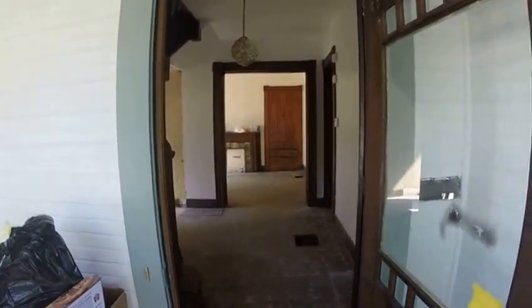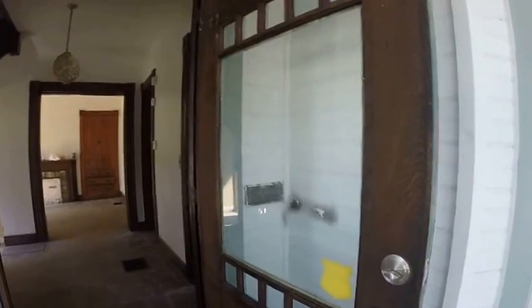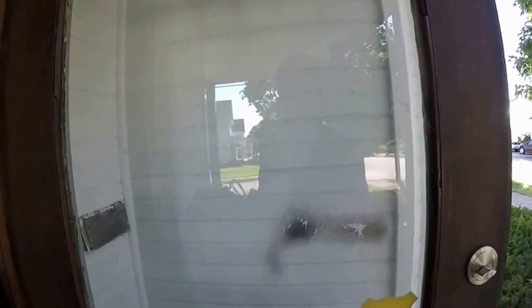Okay, here we are, house tour number three. So we got a new doorknob put on, and we took the grate off the window, so you can see the nice original glass here.